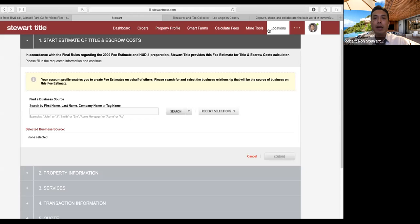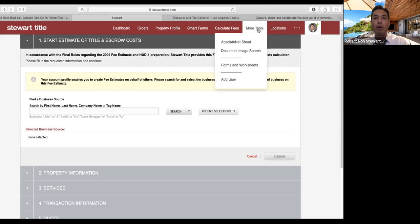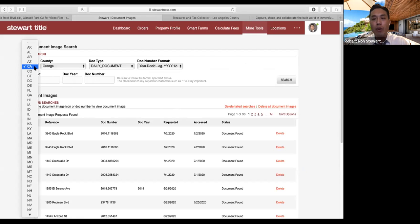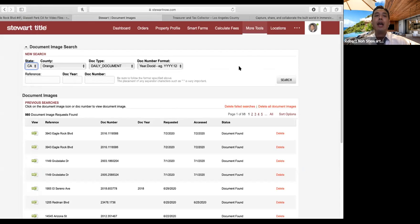And in our system, when you look over here, we also have more tools. We have an absolute net sheet. We have a document image search. This is something very unique. None of the other title companies have it. You can search any recorded docs in the United States. You see this? Any recorded docs. As long as you know their reference number, doc year, and doc number, you can find any recorded docs in the United States. You could change the counties, daily document, parcel map, recorded survey, assessor's map. You can find all that.